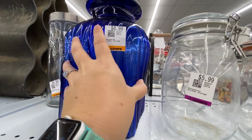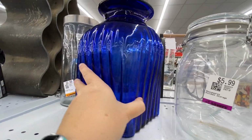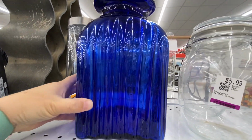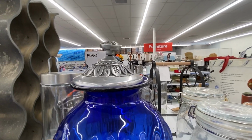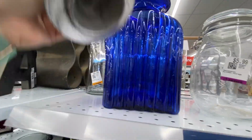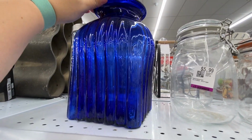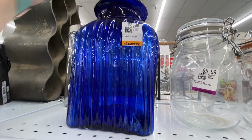Now I'm just checking out this cobalt blue glass canister. I believe this was also contemporary and not something vintage. It looked like it had a newer, possibly pewter lid. The lid was also really bent, and I thought it was interesting how the glass sort of was bulging out in weird places on this. It was like it was not very well made.